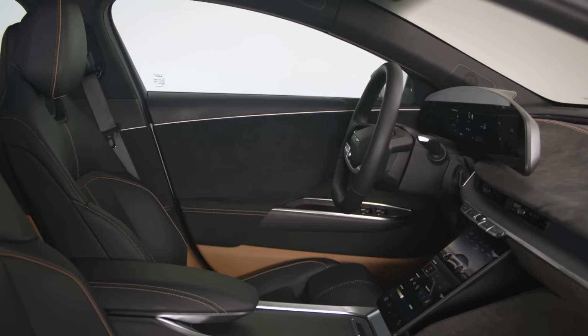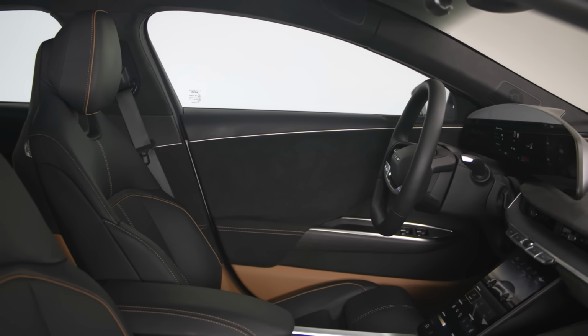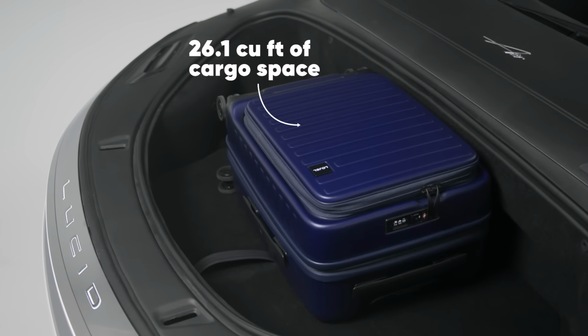It is quite spacious in here. Again, they've miniaturized all the powertrain components, so lots of room, tons of room in the rear seat. But what I really want you to take away is the fact that this is how you do the interior of an electric luxury car.